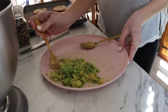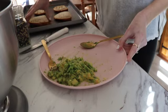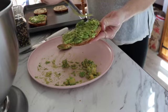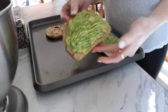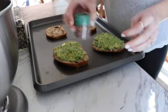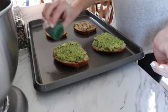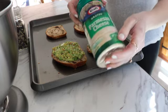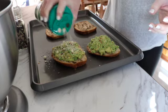Now I'm gonna take my mashed up avocado and put it on my bread. Okay, here's my avocado toast, just with the avocado spread out on top. And now I'm going to take the red pepper flakes, sprinkle a few on top. And I'm also gonna take my Parmesan cheese and sprinkle a little bit of that on top.